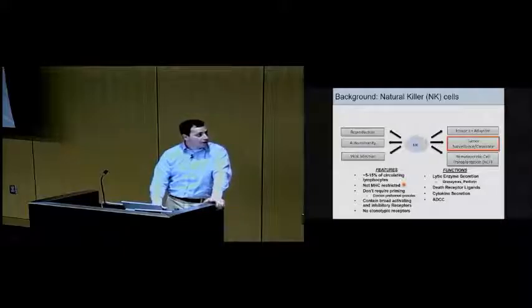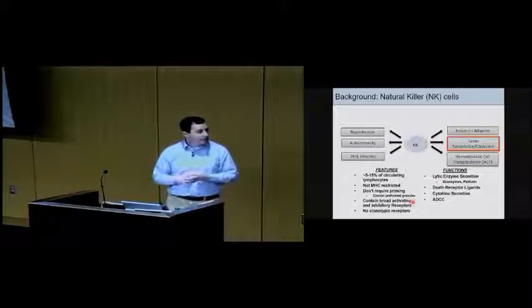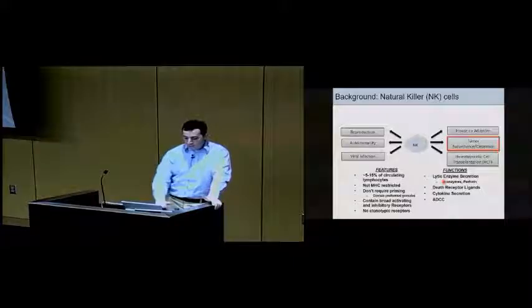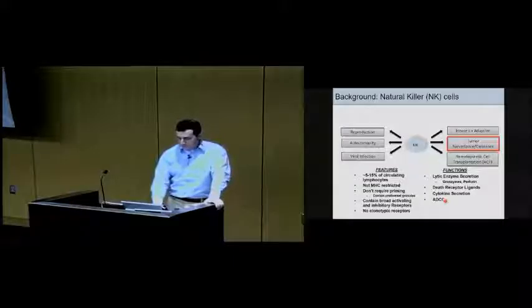They're not MHC restricted. They don't require priming, and they contain preformed granules. They have a broad repertoire of activating and inhibitory receptors, but they don't have any clonotypic receptors like T cells. They mediate their functions very quickly through lytic enzymes, particularly granzymes and perforin. They can also mediate their function through death receptor ligands, cytokine secretion, and antibody-dependent cell-mediated cytotoxicity, which we will talk about quite a bit today.